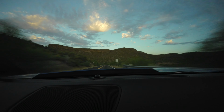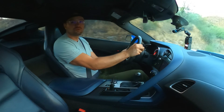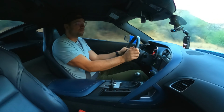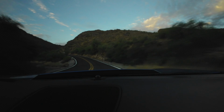And when you want the power, you've still got the power. You've got the great brakes, you've got the great suspension. Now, is it an absolute track weapon like a GT3 or something else that's dedicated to just lapping all day long? No, it's just not that. It can't be that from the factory as it is. It would have to cost a lot more money.